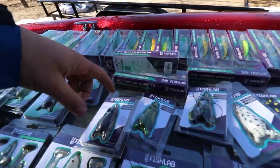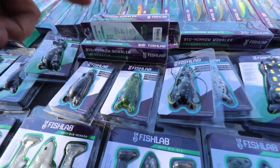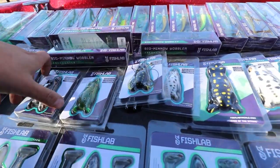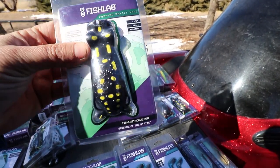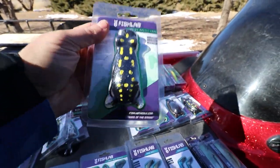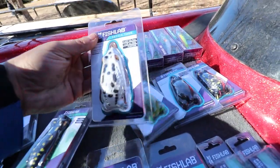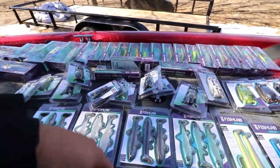Never mind. Anyways, we got, let's see, 4 of the 2.25 rattling toads: white, black and yellow, green, brown. And then we got the big popper. We got the 3.5-inch, 1.25-ounce popping rattling toad. Same rattle, big frog. And then we got the 3.5-inch frogs. Same thing, rattling toads. We are hooked up on the frogs, ready to go.